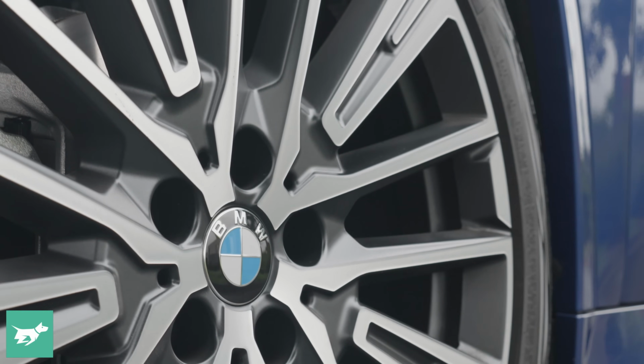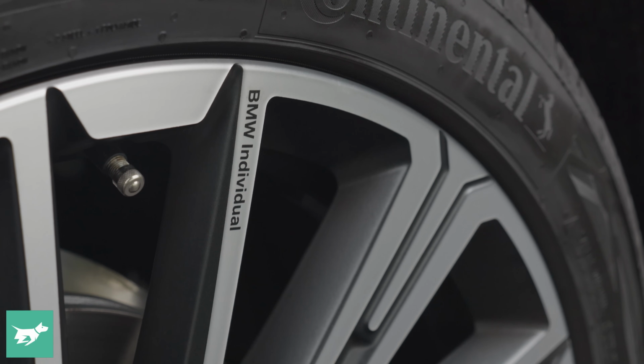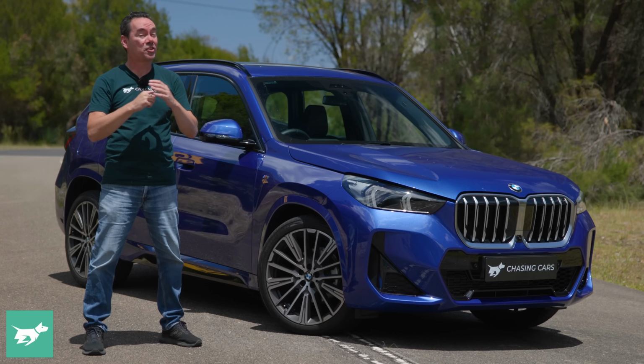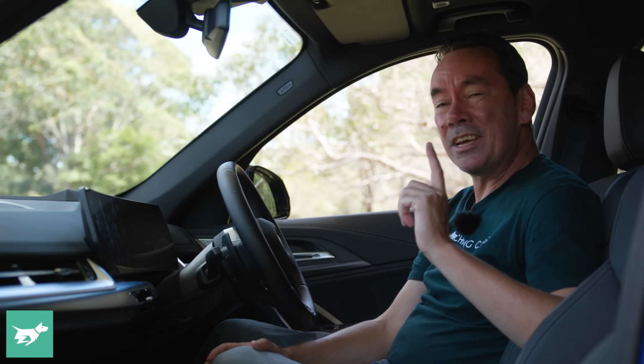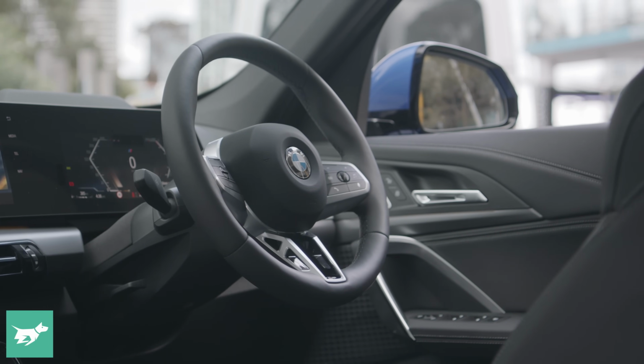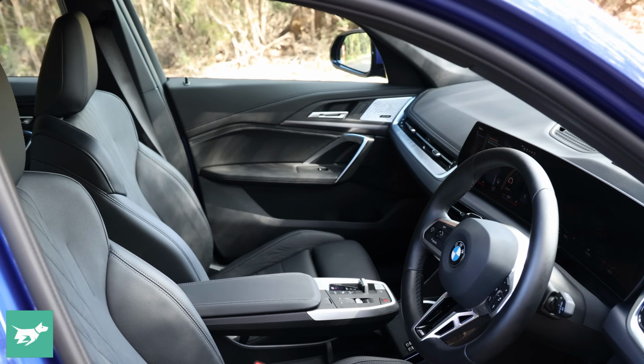These 20-inch M Sport wheels are an inch larger than the standard fit 19s, which pumps up the proportions just nicely. So it's pretty impressive on the outside, so let's check out the interior. The X1 has received quite the interior makeover and a rethink of its user interface. And again, the influence of the electric iX is really apparent.